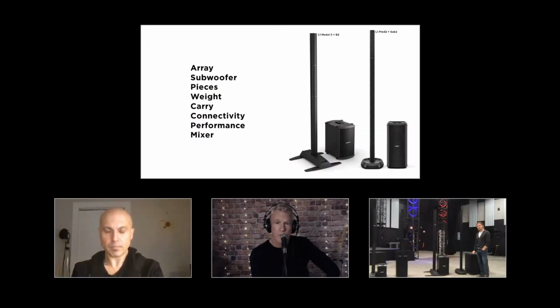One thing I noticed right away, when you look at it visually, you wonder if it's going to be as stable, and it is 100% stable. I have no fear of this thing going over or anything like that. It's 100% stable. Yeah. Awesome.